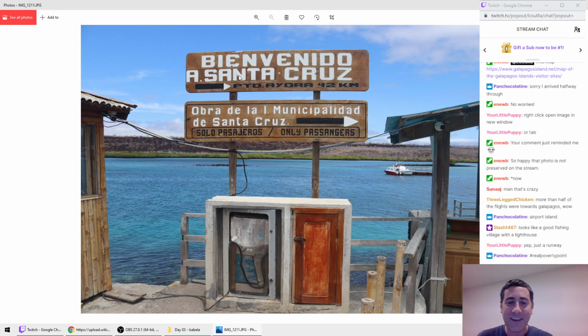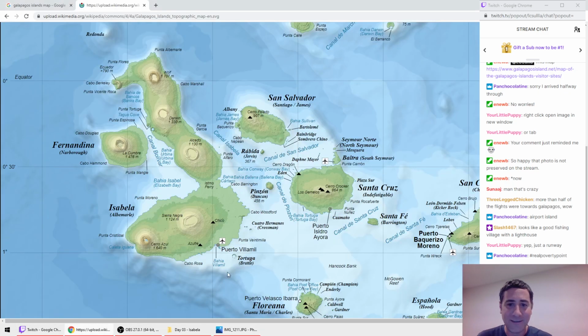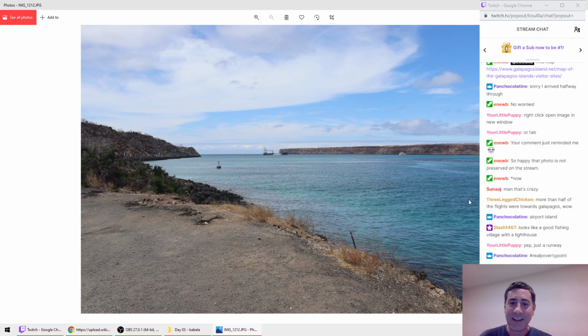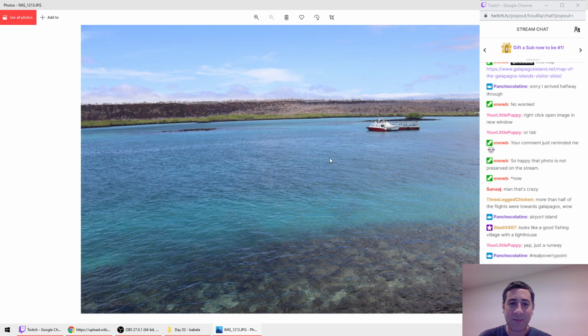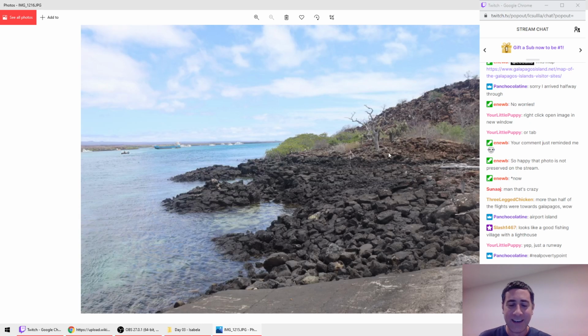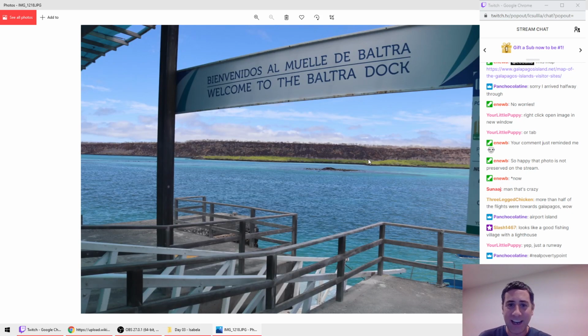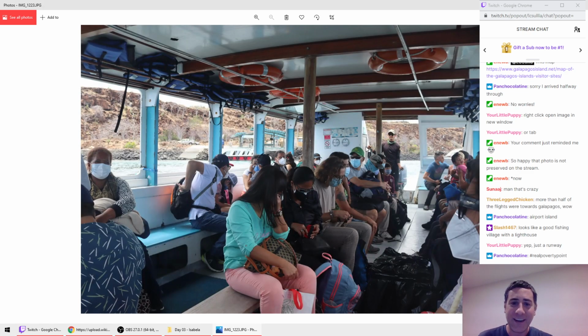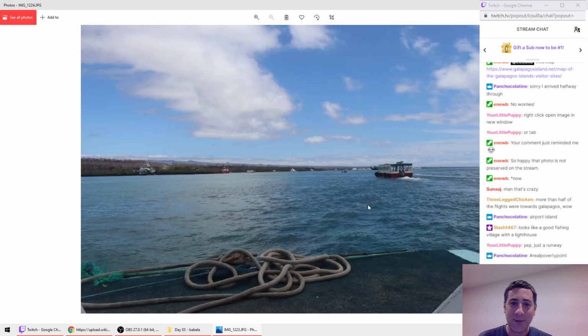Then we drive to the little ferry that takes you from Baltra over to Santa Cruz, this little space of water here. There's a ferry. So that's what this is. You can see it's not very wide. You could probably swim across without much trouble, but obviously you're not going to do that with all your luggage. So we get on the ferry that takes us across, and here's what the ferry boat looks like. These little people mover things. Hopped on board and then went across with all the other people.